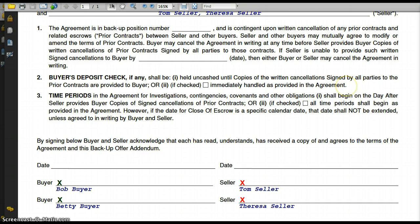What this means is, if this box is not checked, there is no earnest money deposit being given to anyone. It is simply going to be held uncashed, possibly by the buyer's broker. It could be held uncashed by an escrow company, title company, and so on. But if this box is checked, that means the buyer's deposit must be immediately handled according to the purchase agreement. So if the purchase agreement states within 72 hours or 48 hours or 2 days or 3 days, or whatever has been completed on the purchase agreement, the buyer will deposit their earnest money with escrow. If this box is checked, even though they're in backup position, that money has to be delivered or else we're out of contract.